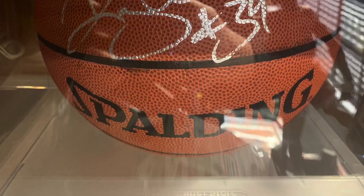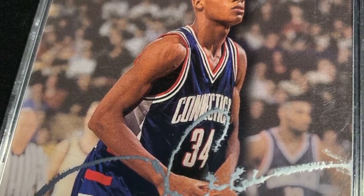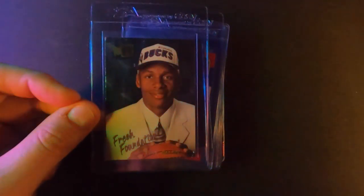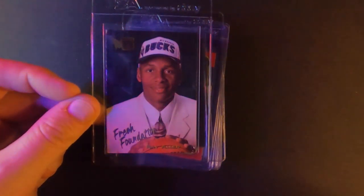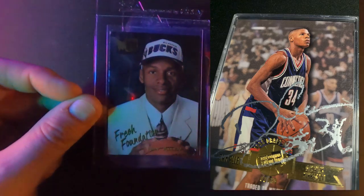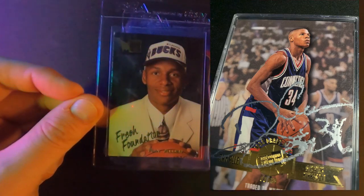I got him to sign a basketball card for me, but it turned out so bad. I had the wrong type of marker for the card, and it ended up just getting pooled up and watery. It looks terrible, but I still have it. I'm going to find it and post it on this video. But I have that, the basketball, and I was a UConn fan, so it's like, man. I bought tons of boxes of cards just to pull these things so he could sign it.